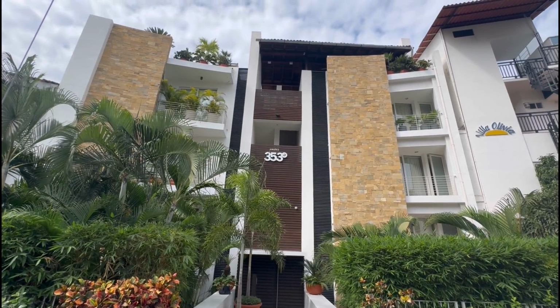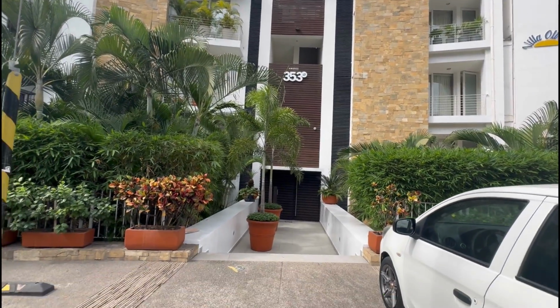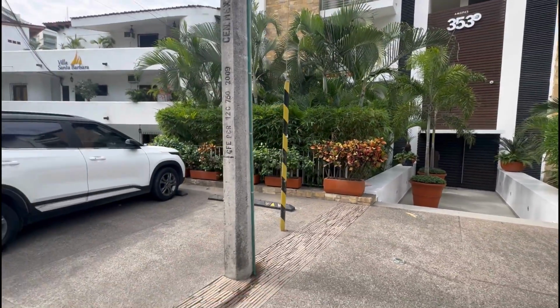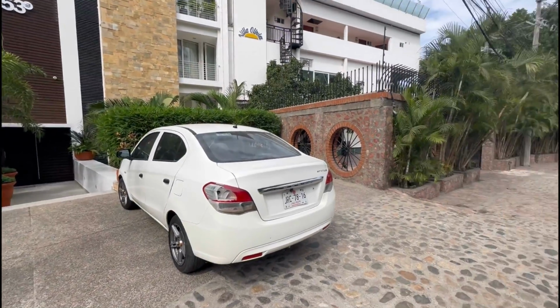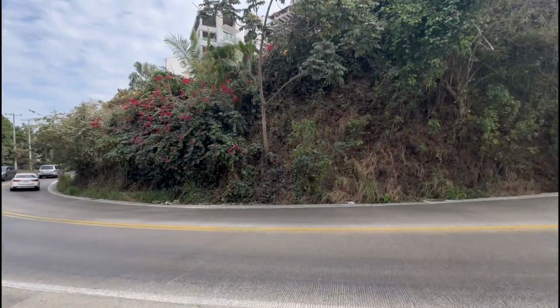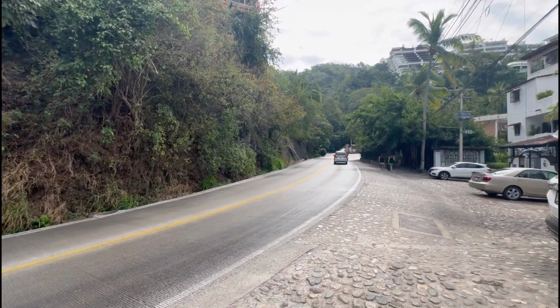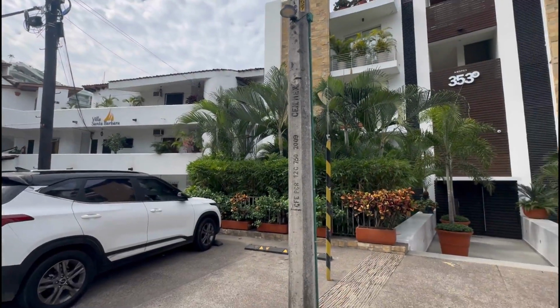Welcome to Amapas 353. I like to give you guys always a view of what it looks like from the outside. One of the things that I wanted to mention is this unit does not come with parking, but as you can see, you do have a few parking spaces out in front. Those are first come, first serve. This is the 200. This is the road that takes you all the way from the romantic zone down to Mismaloya. You've got a good 360-degree view here.